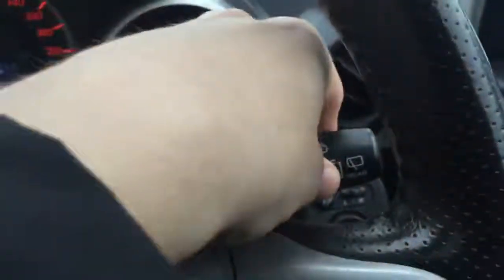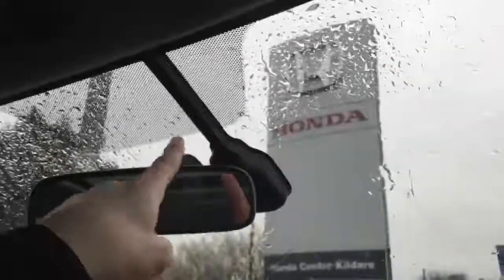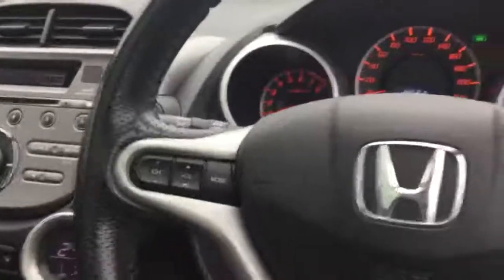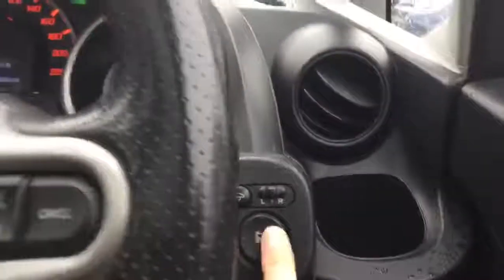Headlights are automated, and then wipers are also automated. Now I have them in the off function at the moment, but if I go for intermittent, there's a sensor up here, and that is basically going to pick up precipitation on the windscreen, and they'll automatically start working themselves. And headlights, as it gets dark, if I leave them in the auto function, they'll come on through there as well. After that, we have electrics for mirrors, so I can fold in my wing mirrors and obviously, you know, control them backwards and forwards and all that kind of stuff as well.